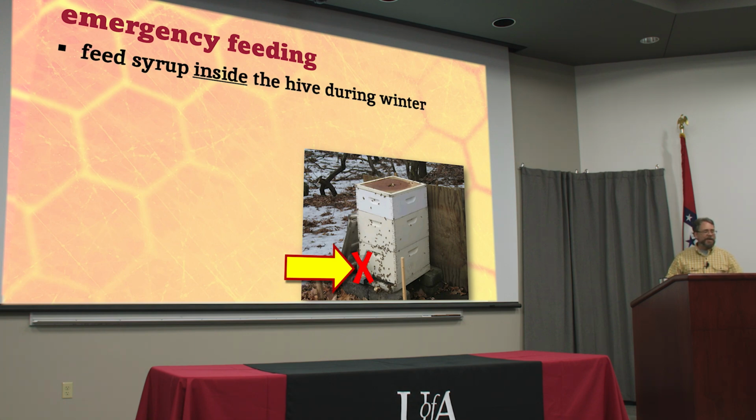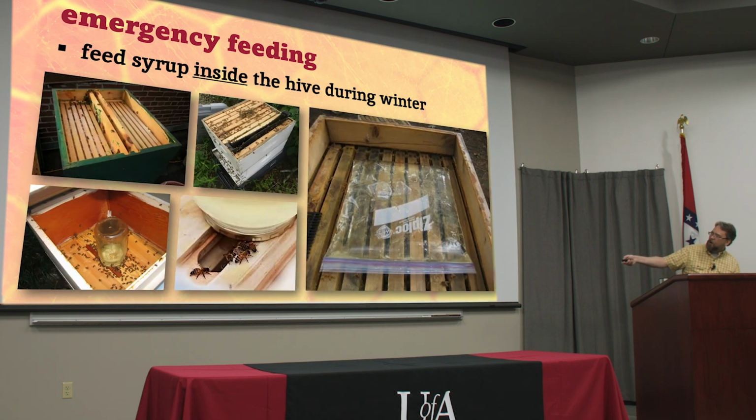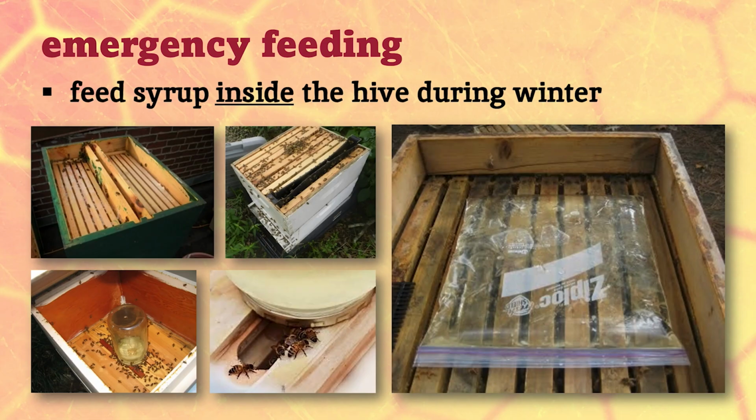So we want to feed the syrup inside the hive, high up near the cluster if we can. You can use baggy feeders like we talked about. That's a great way to put it right there. If you open the hive and you can see all the bees in a ball right there at the top of the hive, put that food right above them.